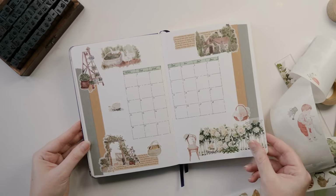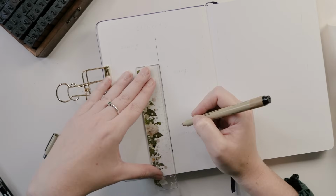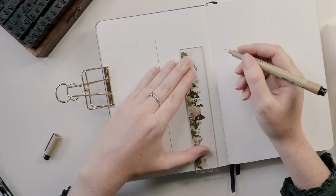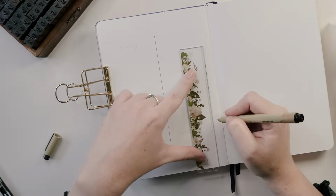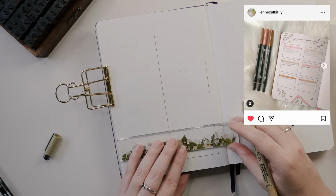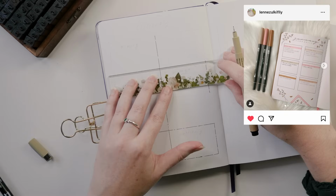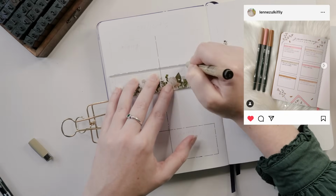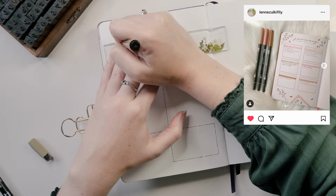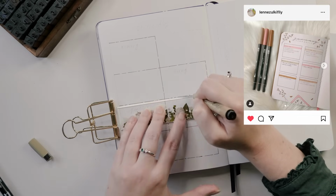Calendar's all set, let's turn the page and move on to a new one for the mystery journal. This one's a currently page, and this was not originally my idea. I've included a currently page in my own bullet journal in the past. I got the idea from the lovely Len of, I don't know how to pronounce your username, I'm sorry Len, on Instagram. Anyway, she has a currently page and it's gorgeous. My goals, favorites and musings page in my own bullet journal actually evolved from her currently page.